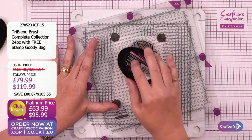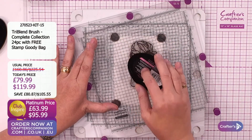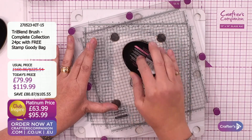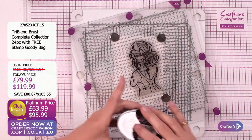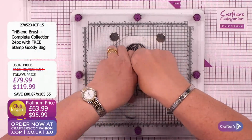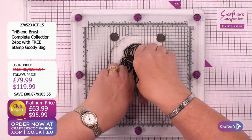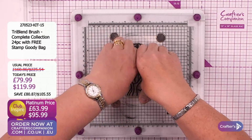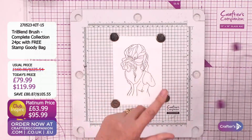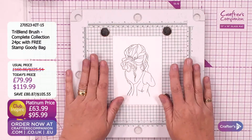So good coverage. I tend to swipe it over my stamp, but then always the tapping. The tapping's what activates that ink pad and allows that ink to transfer onto your stamp. And then we're going to position that one in the base and give it a nice, good, firm press down. Transfer that ink onto that Nina cardstock, and then we're good to go. Really nice image, absolutely gorgeous, and you've got all that beautiful sort of waves of hair. You've got the skin tones to practice there.